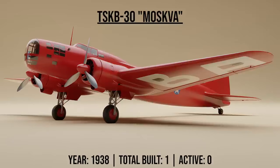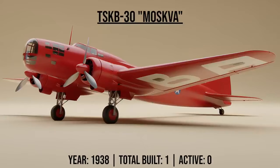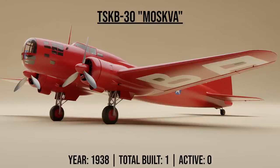TSKB-30, Moskva, the Red Hero, the specific bomber that flew non-stop from Moscow to North America in 1939. It crash-landed in a swamp in Canada, but it proved the Soviets could reach the USA.